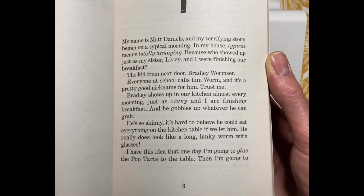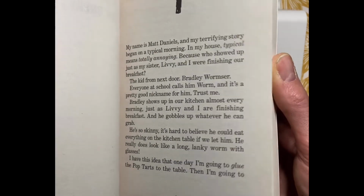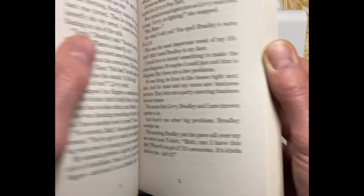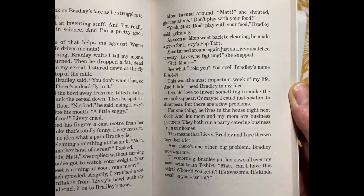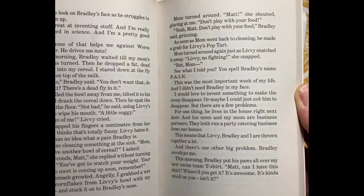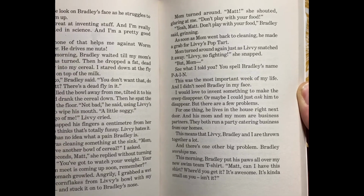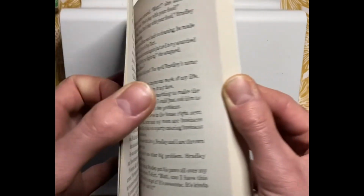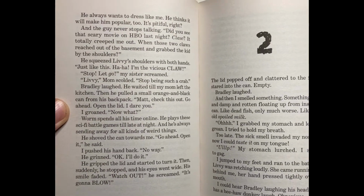She was cleaning something at the sink. "Mum, can I have another bowl of cereal?" I asked. "No seconds, Matt," she replied without turning around. "You've got to watch your weight. Your big swim meet is coming up soon, remember?" My stomach growled. Angrily, I grabbed a wet glob of cornflakes from Livy's bowl with my fingers and stuck it on Bradley's nose. Mum turned around. "Matt," she shouted, glaring at me. "Don't play with your food."